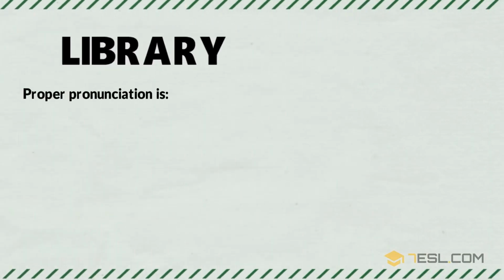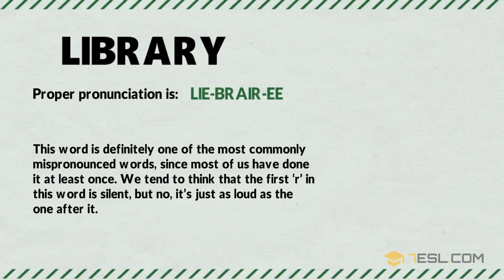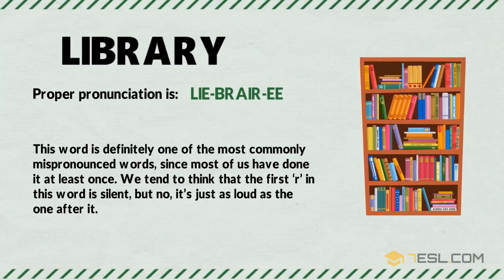Library. Proper pronunciation is library. This word is definitely one of the most commonly mispronounced words, since most of us have done it at least once. We tend to think that the first R in this word is silent, but no, it's just as loud as the one after it.